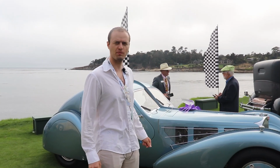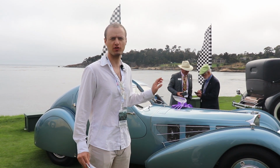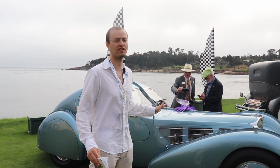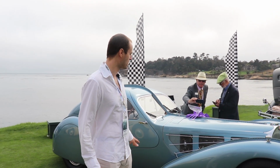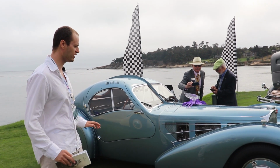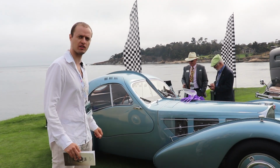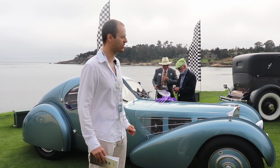Over here we have the Best of Show winner at Pebble Beach 2003, which I believe was the first Pebble Beach that I was at. So I vaguely remember this car. I was quite young at the time, but I remember even back then this Atlantic body really was just out there for me, and kind of started my love of these classic 1930s vehicles.